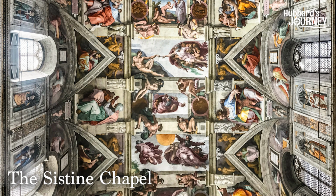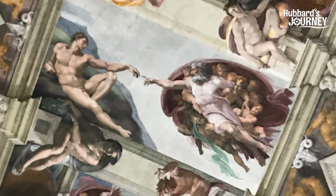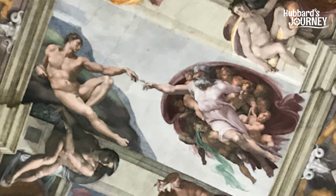Since the Sistine Chapel is considered a holy place of worship, there is no talking allowed once inside. Therefore, our guide gave us lots of information about what we were going to see, so that once we were escorted into the room, there wasn't any talking beyond a faint whisper.